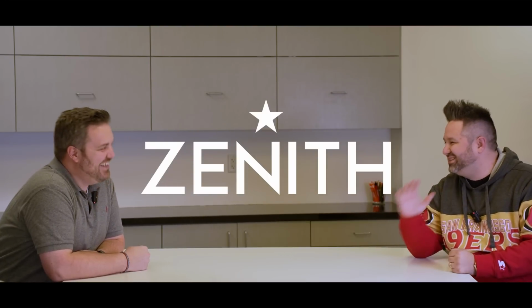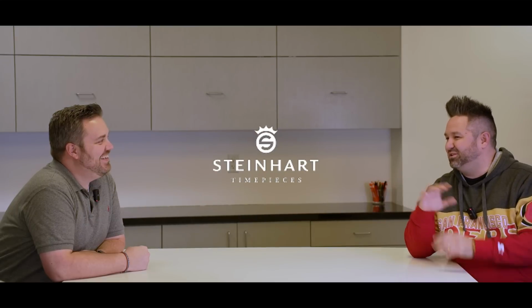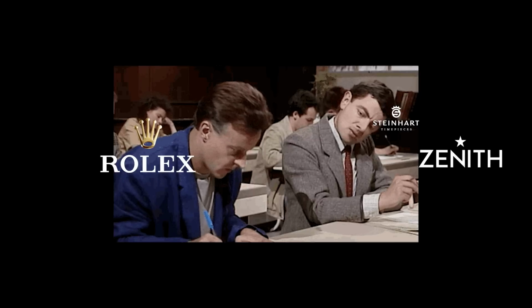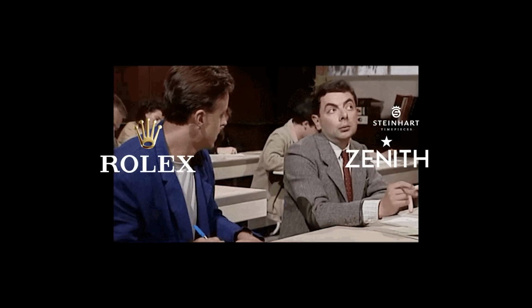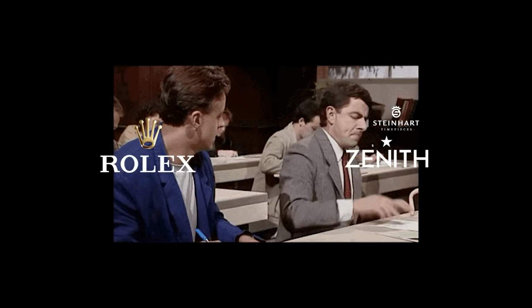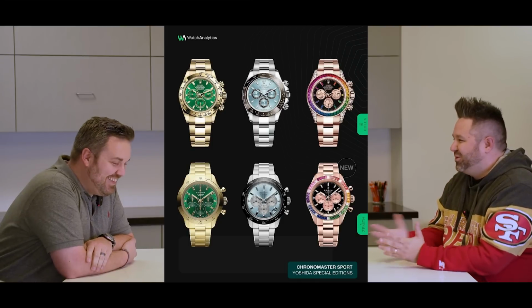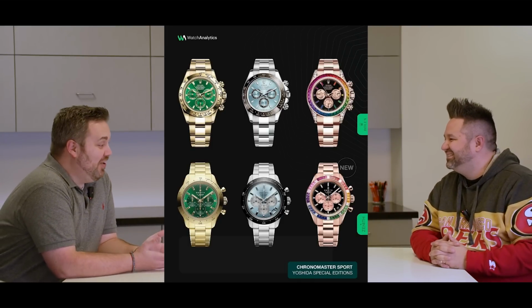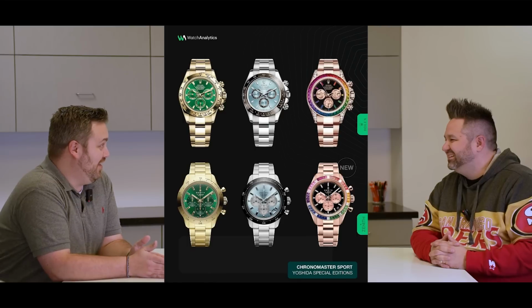So, Rob, Zenith. Are they the new Steinhart of the luxury price segment? 100%. Where's the creativity, man? There is none. It's a complete lack of creativity is what it is.